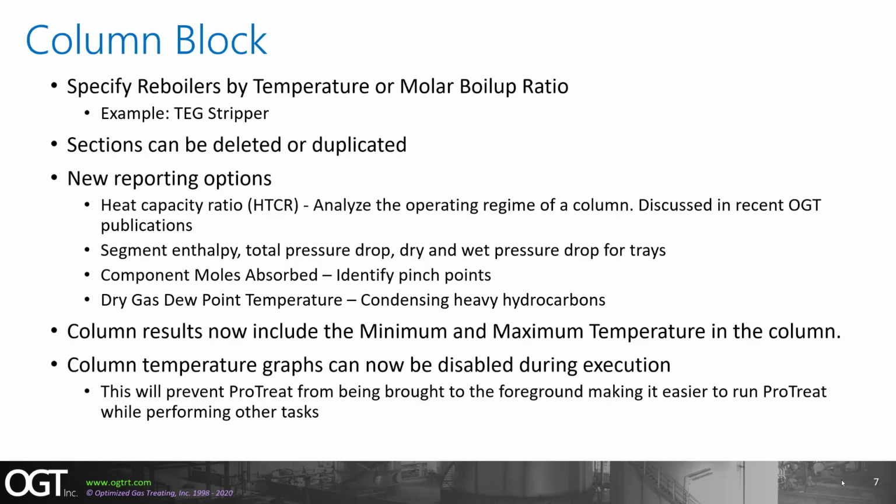Column blocks have several new features that include new specifications for reboilers, new ways to manipulate sections, and several new reporting options. Reboiler specifications now include temperature and molar boil-up ratio. Sections can now be individually deleted or duplicated to allow for easier manipulation of column internal layouts. New reporting options have been added as well.